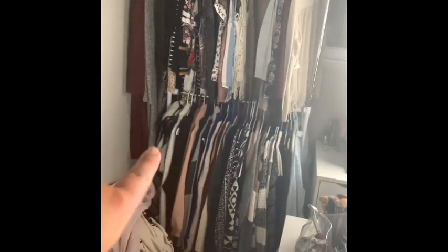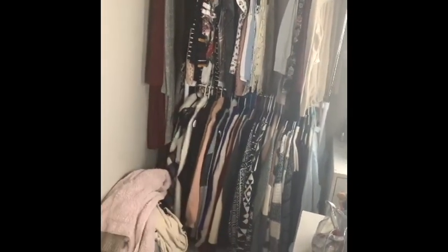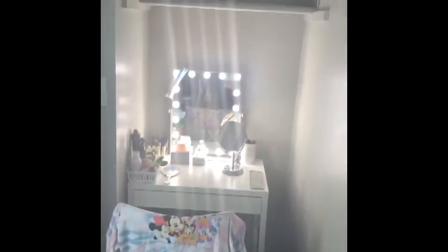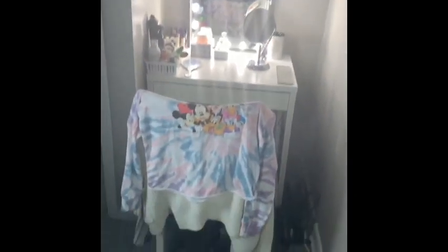This rack fell down and I had to redo the whole thing. It's still wobbly because I have so many sweaters down here. But I moved that over there and then moved my desk, oh, you can't really see, into the closet. And I have so much more floor space.